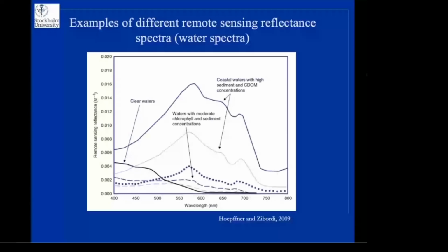In the Baltic Sea, we would be somewhere here. So we have a low reflectance, and we have the peak reflectance in the green, about 560 nanometers. And that's very typical for the Baltic.